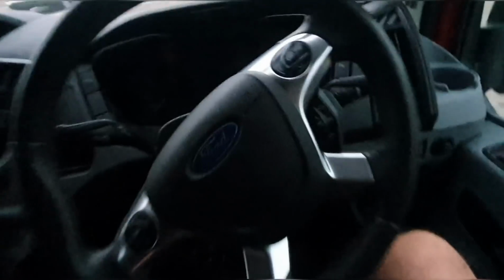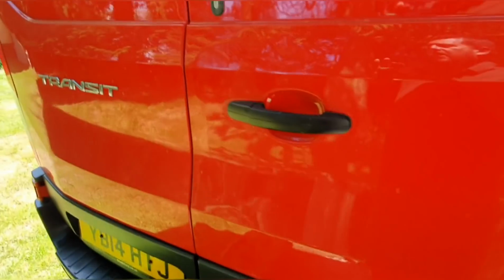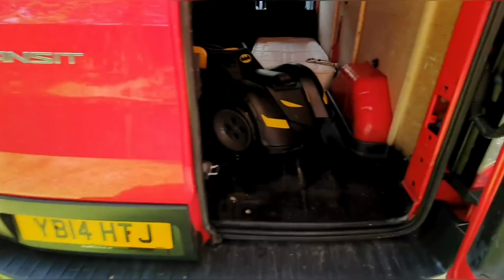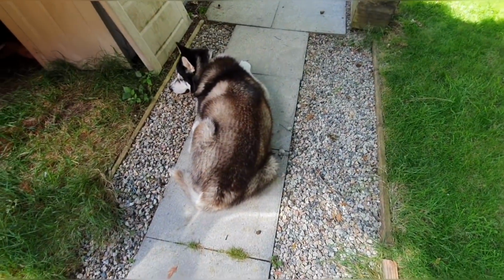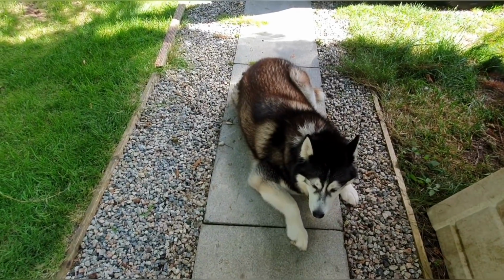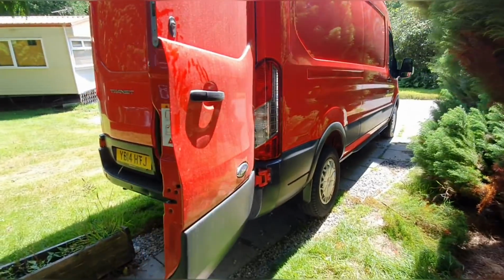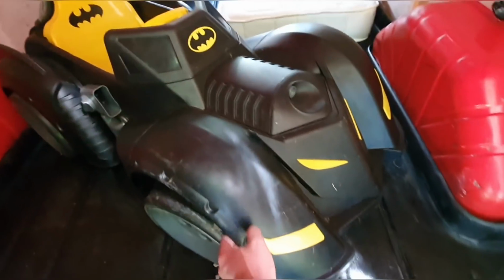Wow. Okay, so the back of the van is huge. It's absolutely massive. No. Have you seen him anywhere? Where is he? Definitely not happening. He's run out of petrol. He can get his own petrol.